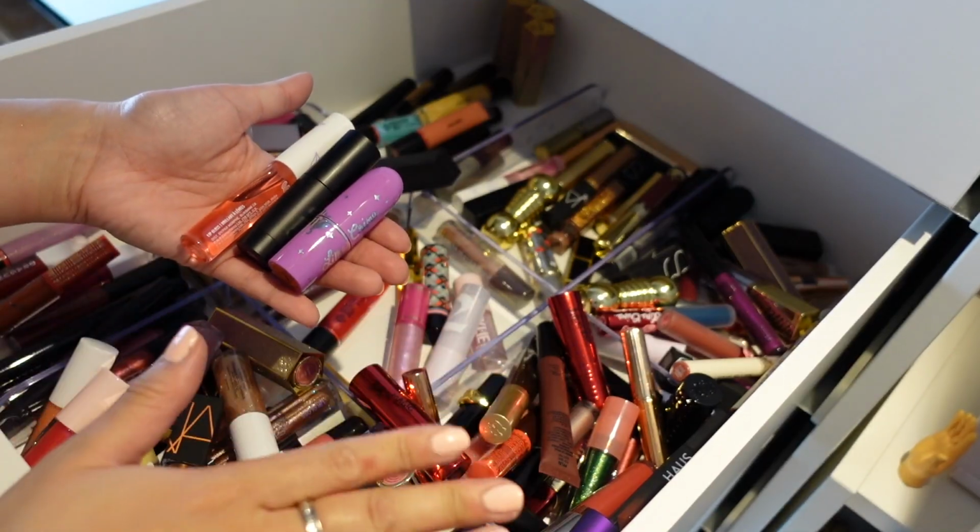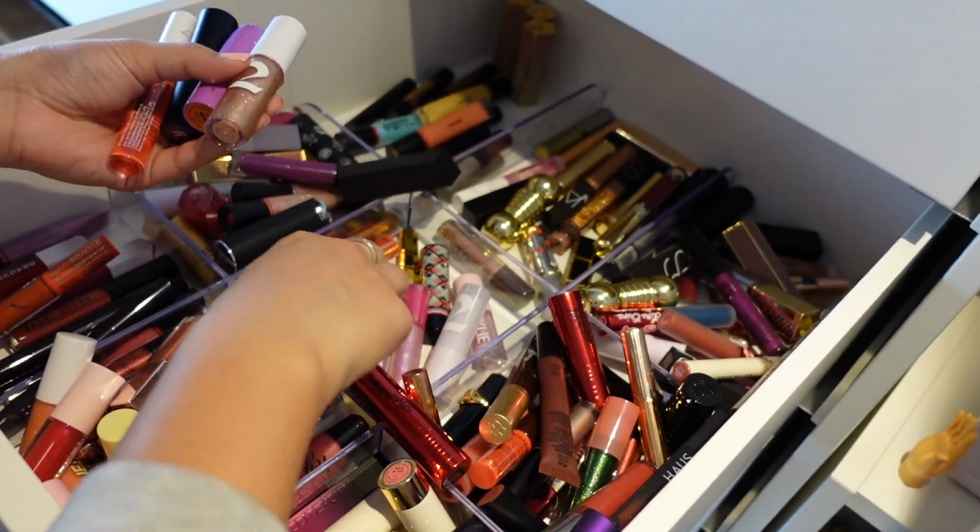I'm gonna be more strict with myself now. I need to make sure that a lot of these are gonna go because I might put some of these products up in here as well.